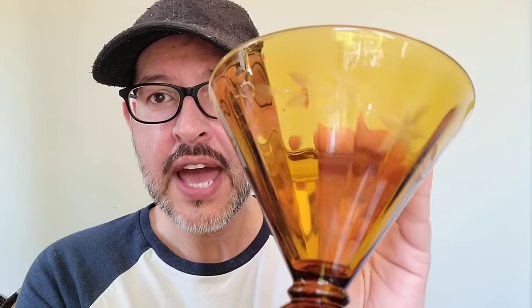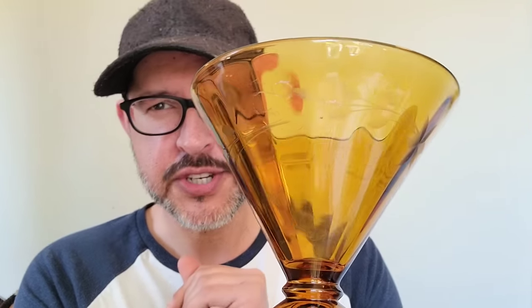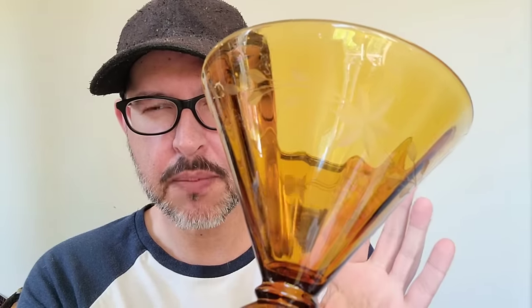But if you do have some books, especially some antique books, and you want to break up the books, add in some amber glass. It is a beautiful color and it doesn't fight a lot.